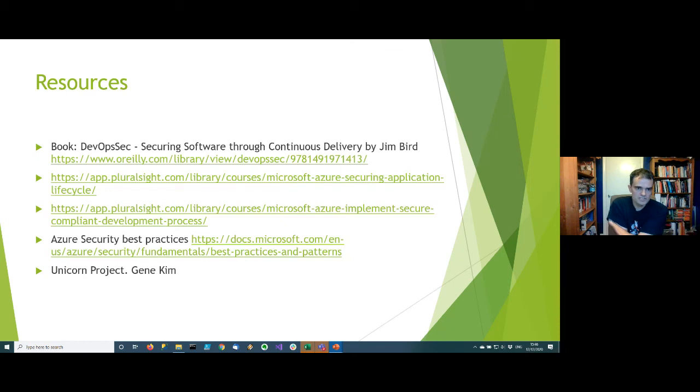So there are some resources. The book I referred to earlier, DevOpsSec, or DevSecOps, however you want to call it, by Jim Bird. That's a really good book, and what I based this talk on. And then some Pluralsight courses on some of the tools we covered, like AZSK and OWASP ZAP. The Azure Security Best Practices document is really good and really well written, quite a good read. And then The Unicorn Project by Gene Kim is sort of a DevOps book, and it has quite a good security case study about, obviously, how not to do security.